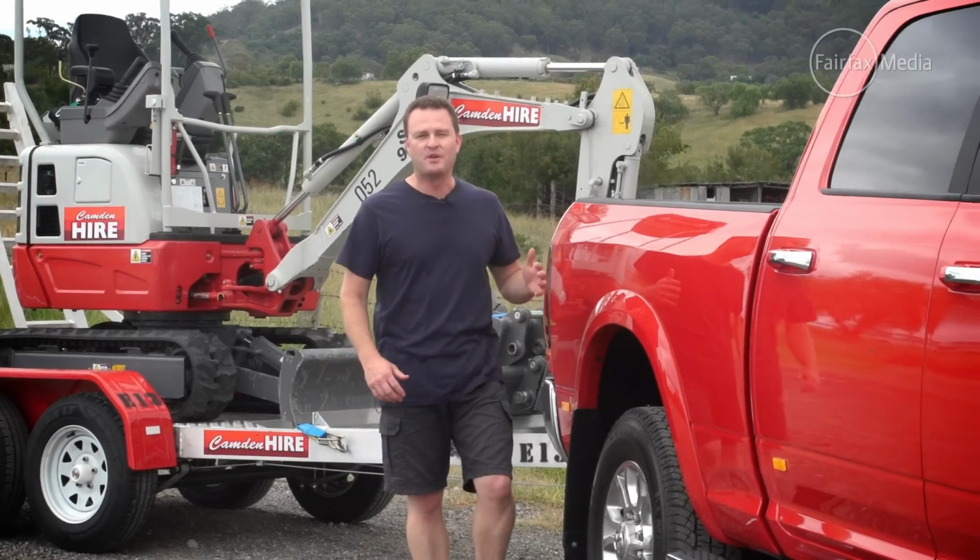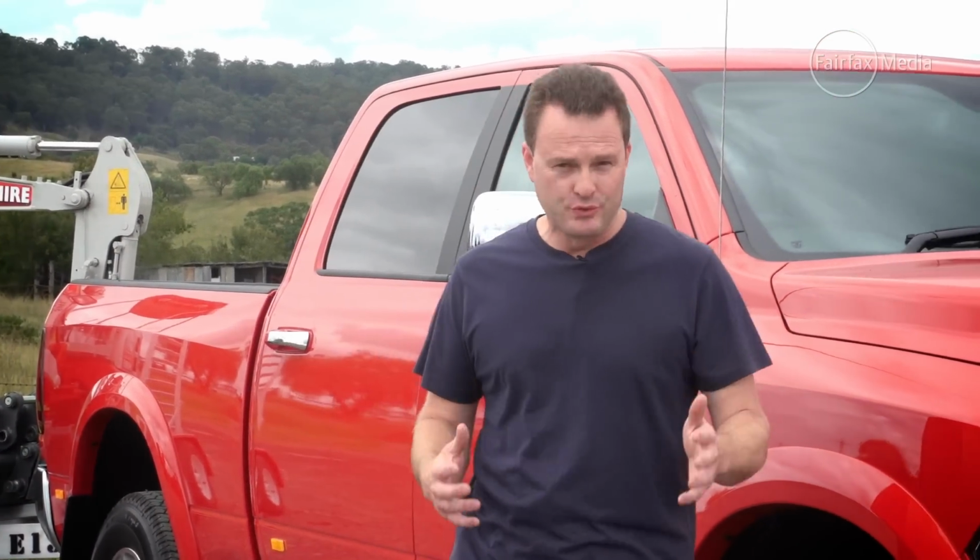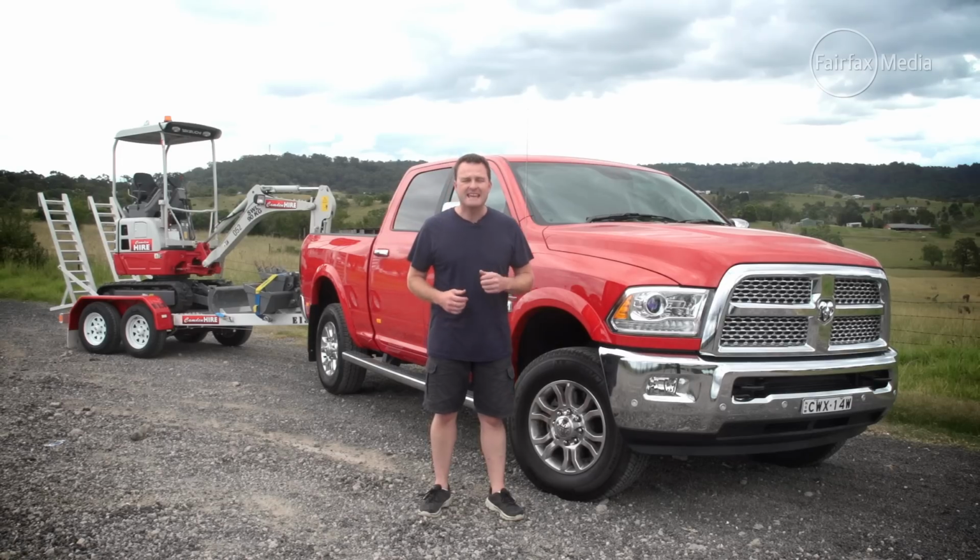Well, there's no doubt the Ram is a step or two above the traditional Aussie workhorse that we're used to. It truly is an American supersized vehicle. But you know what? It does everything that it's supposed to do exceptionally well, and it's something that this Aussie could get quite used to.